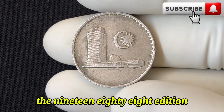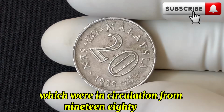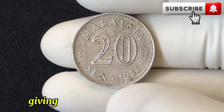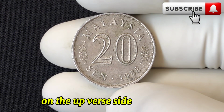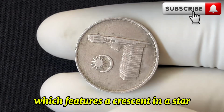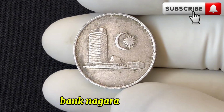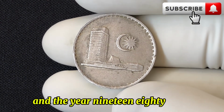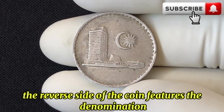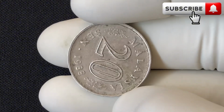The 1988 edition belongs to the second series of Malaysian coins, which were in circulation from 1989 until 2011. This coin is made from copper nickel, giving it a silver-like appearance. On the obverse side of the coin, you'll find the national emblem of Malaysia, which features a crescent and a star, both symbols of Islam. Surrounding this emblem is the text Bank Negara Malaysia and the year 1988 at the bottom. The reverse side of the coin features the denomination 20 sen in bold letters, with the traditional Malay art pattern known as datar above it.